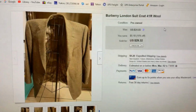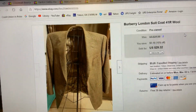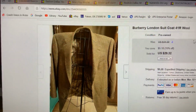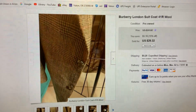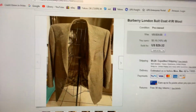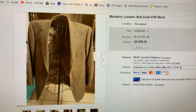so not bad for about a quarter cap. And the next thing is another Burberry that I found at the bins, and I gave about $3.25 for based on weight. And I've had this at a higher price too. Burberry London suit coat, 41R, and it's wool. Again, very good shape. A lot of this kind of stuff is at those bins, so sold it for $29.32 plus shipping, and I made $24.50 off that jacket.